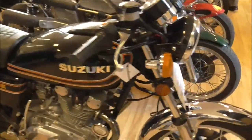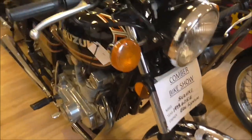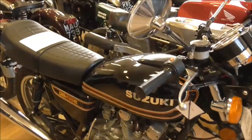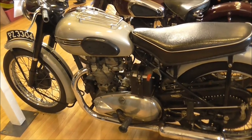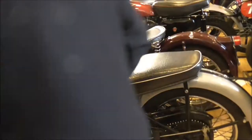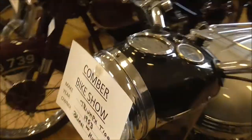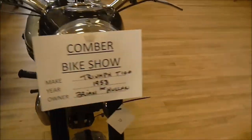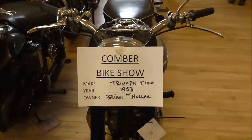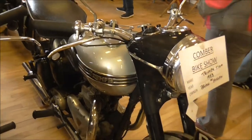What date's on that? 1979. I've never seen one of those before in my life. And a few Tramps sitting here. You're all right. Sorry, no, don't worry. Oh, that's a Triumph from 1953. That's the year I was born. 61 years old. Triumph. Isn't that nice?